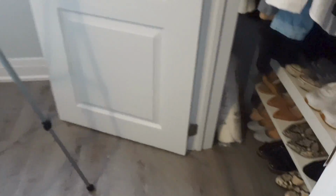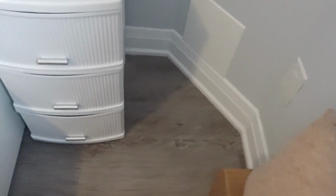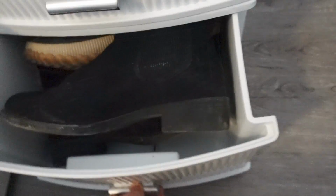But what gives me anxiety about this whole thing is that this is full, and then I just have this here for now. I don't know what's going to become of this. I have boots in here. There's 3 pairs of boots. Those are my true winter boots. And then I have 1 more pair of shoes and a green bag in there.